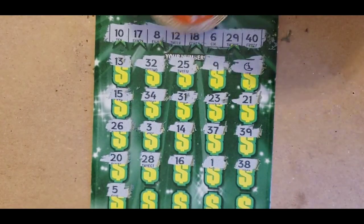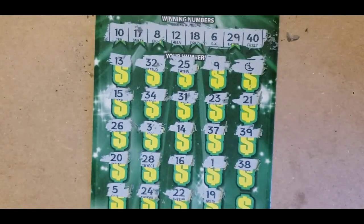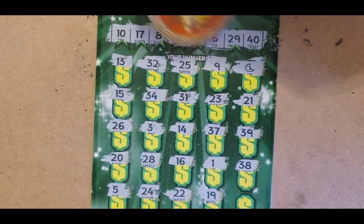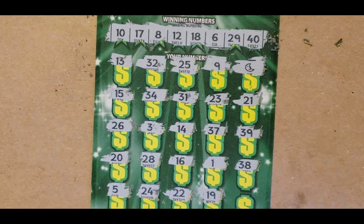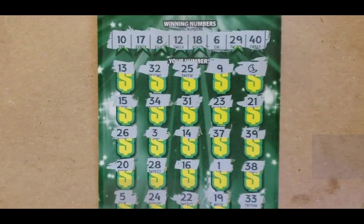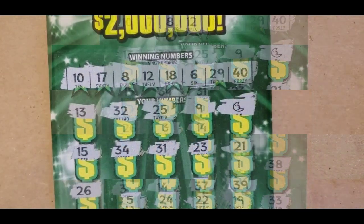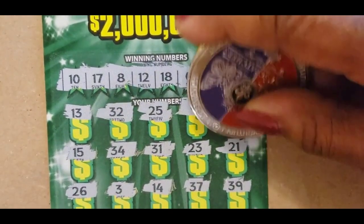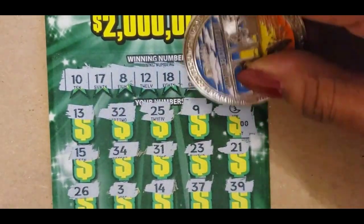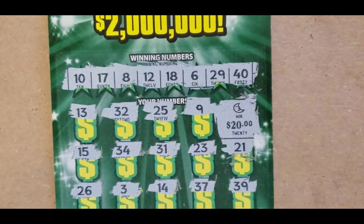5, we have a 6, 24, 22, 19, we have 17 and 18, and the last one in clutch corner is a 33. Found a moon. We went back to back. Which is money back off of this ticket, $20.